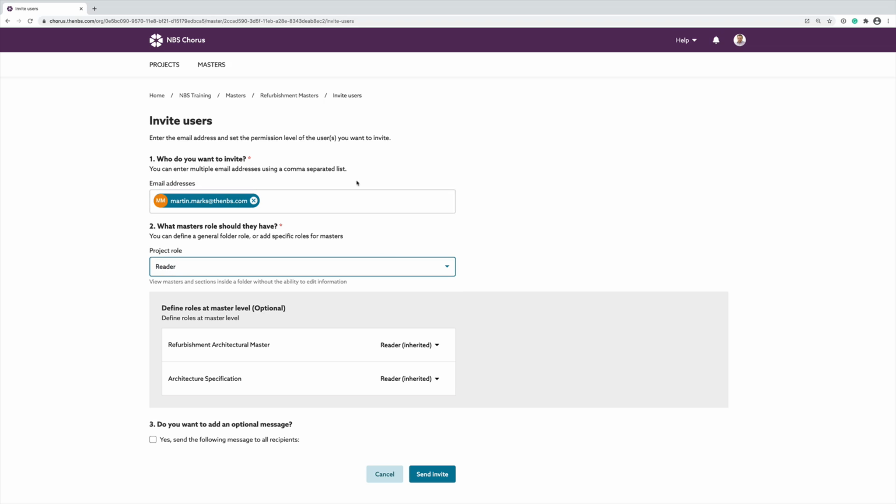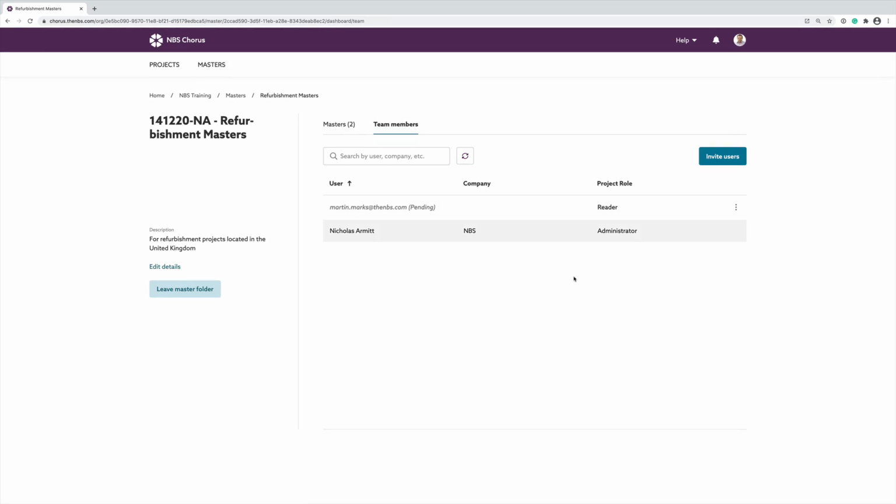For the purposes of this, we're going to give Martin reader access, and we'll give him reader access down at the master level as well. It's just a matter then of sending the invites to Martin, and that invite goes across to Martin, and you can see here Martin is pending. Once Martin accepts that invite, he's going to be able to come into this master folder and he'll be able to copy any of the specs in here into his specification within his project. So once that permission's given, it's quite simple for your users to copy and use the masters.